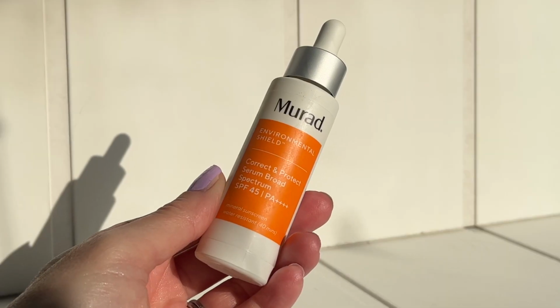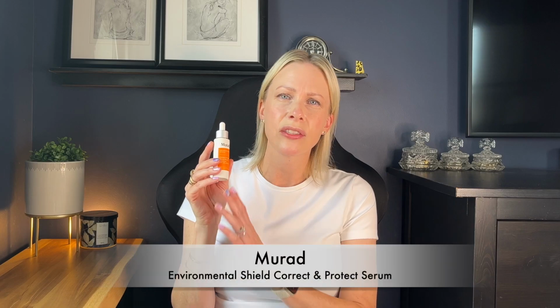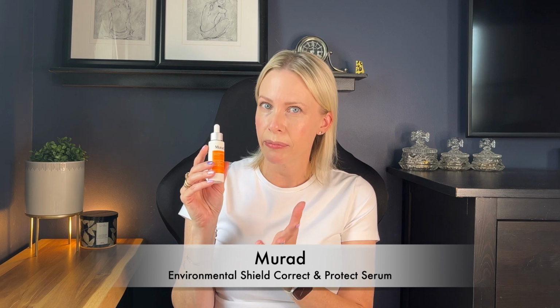This one's by Murad. It's their Environmental Shield, and it's an SPF 45 PA+++++. This one applies like a serum, and it was actually tested on skin types of a Fitzpatrick scale of 1 to 6 and showed no white cast. That to me was very appealing.